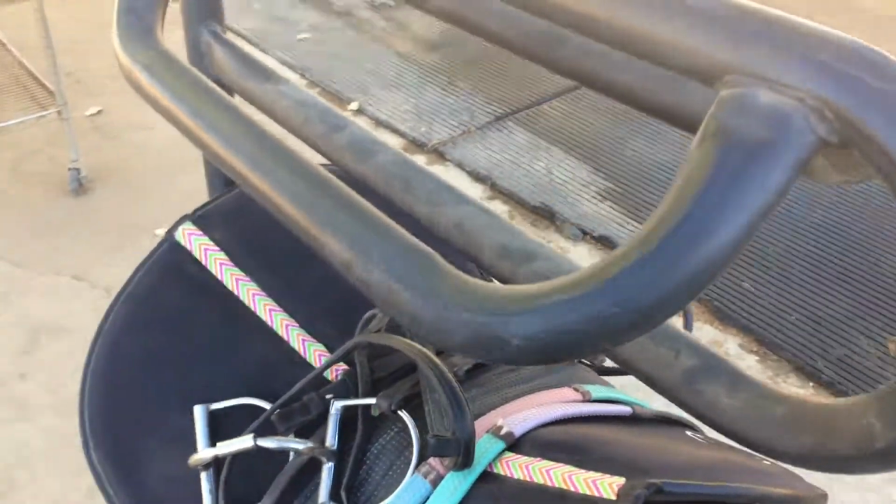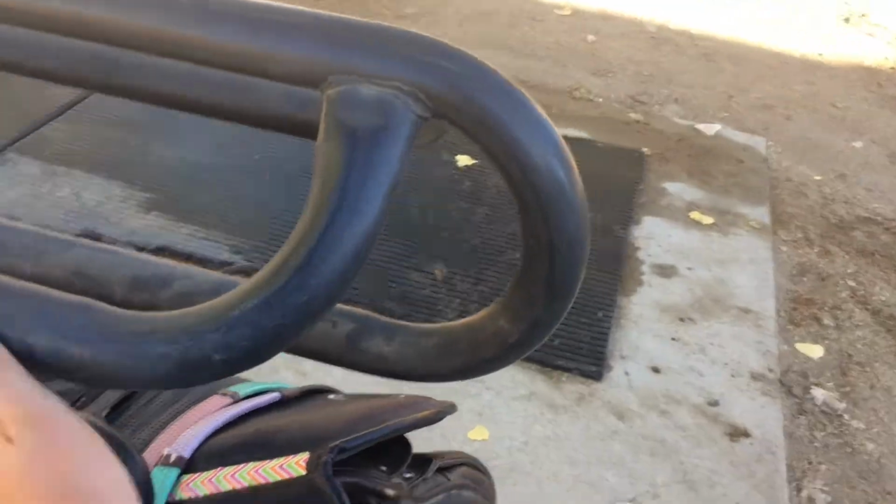It is currently 8 o'clock and I am at the barn, as you can tell, and I'm going to get ready for Dash. So I usually get his tack up before I get him so he doesn't have to wait. So here's half of it.